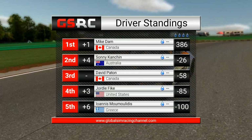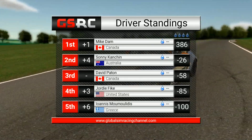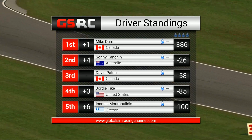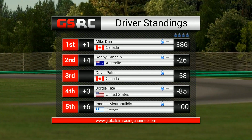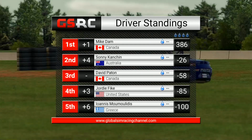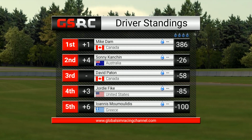Coming off the win last round, Sonny Ketchen rockets up into second position. Dave Baton has a 3rd and a 6th so far. That's what puts him in the 3rd spot. The Sheriff, Jordy Fike, well, he's been pretty good as well. He's got a 5th and a 7th. Racing out of Germany, but flying the Greek flag is Ioannis Moumoulidis. He sits in 5th as he rounds out the overlay.